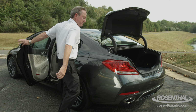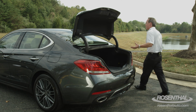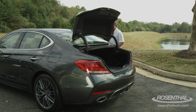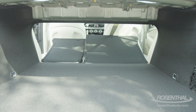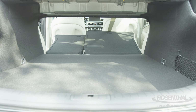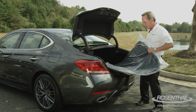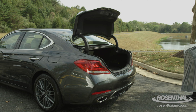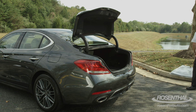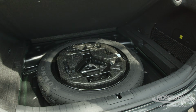In the Sport Edition, 60/40 split folding rear seats. So if it's only you and your stuff, you're good to go. I mean, look, you can get floor mats and stuff like that, carriers too. Take a look. Go ahead. Oh, and there's an emergency spare tire.